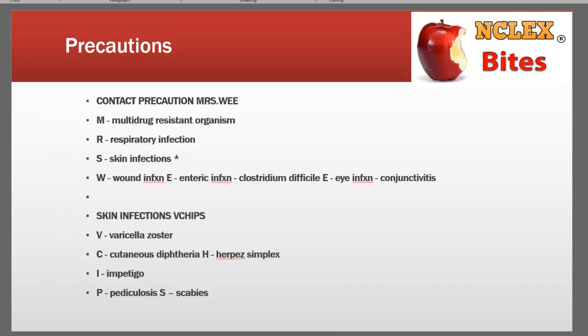Contact precautions, think Mrs. Wee. M, multi-drug resistant organism. R, respiratory infection. S, skin infections. W, wound infection, enteric infection, Clostridium difficile. E is eye infection, conjunctivitis. Skin infection, you want to think V-chips: varicella zoster, cutaneous diphtheria, herpes simplex, impetigo, pediculosis, and scabies.